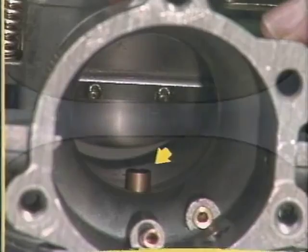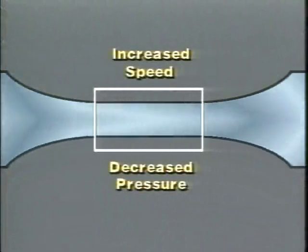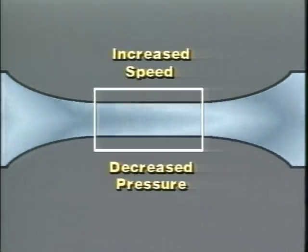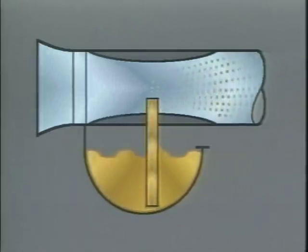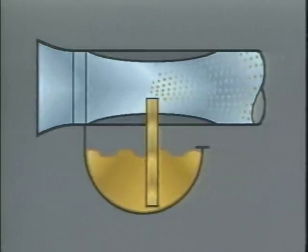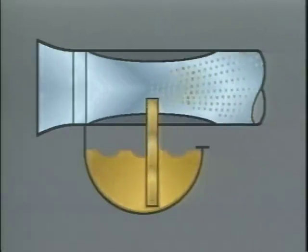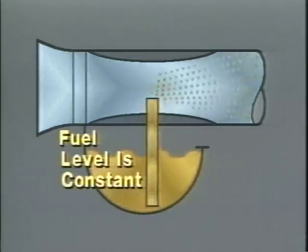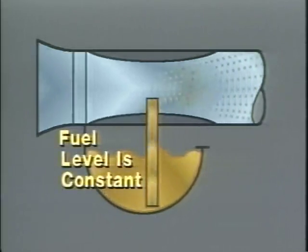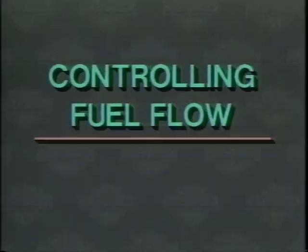Again, the law states, air that travels through a constriction increases in speed and decreases in pressure at the point of constriction. So if we choose a particular Venturi size, we can control the airspeed through the carburetor. That means we control the air pressure as well. And since the fuel level is constant in the float bowl, the pressure difference is now completely under our control.